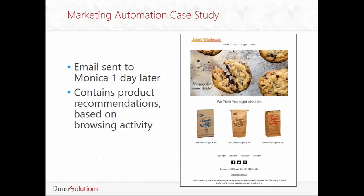The next day, Monica receives this email from Jake's Wholesale. It contains product recommendations for sugar, which is based on Monica's browsing activity. If the company wanted, they could also include an incentive in the email, like a coupon code, for example. Anyway, back to the story. Monica remembers how impressive Jake's Wholesale's sugar selection was, and ends up deciding to order from them. So that's just a small example of how marketing automation can be used in the real world to drive sales.